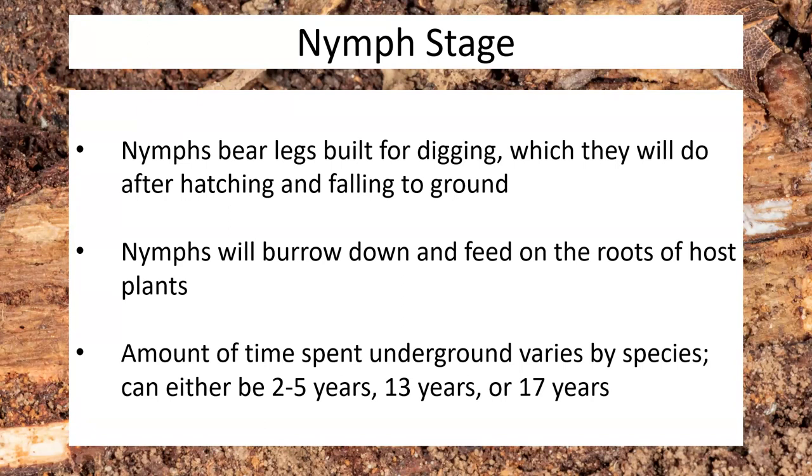Now, the amount of time I mentioned can vary by species. So, our annual cicadas, technically, they're not actually annuals. They're more like species that take about 2 to 5 years underground. We just happen to have enough groups of them that we see them come up every year. However, there are some groups that will take 13 years to feed and complete that life cycle where they come out of the ground and become adults, or up to 17 years. This year, we have a group of 13 and a group of 17 years that are coming up at the same time.